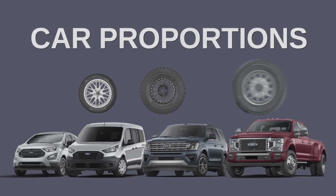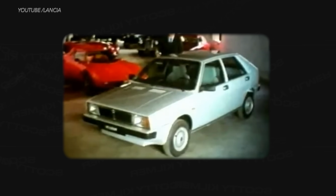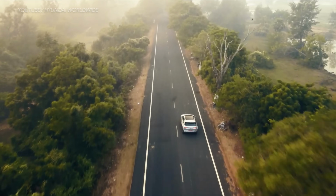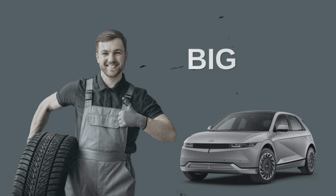For starters, one major reason has to do with car proportions today. The Hyundai Ioniq 5, for example, is basically the same shape as a 1980s Lancia Delta, but it's actually 20% larger overall. The Lancia Delta came with 16 or 17-inch wheels, but to support the proportions of the Ioniq 5, you're looking at either 19 or 20-inch wheels. Most car experts tell you that the trend is here to stay.